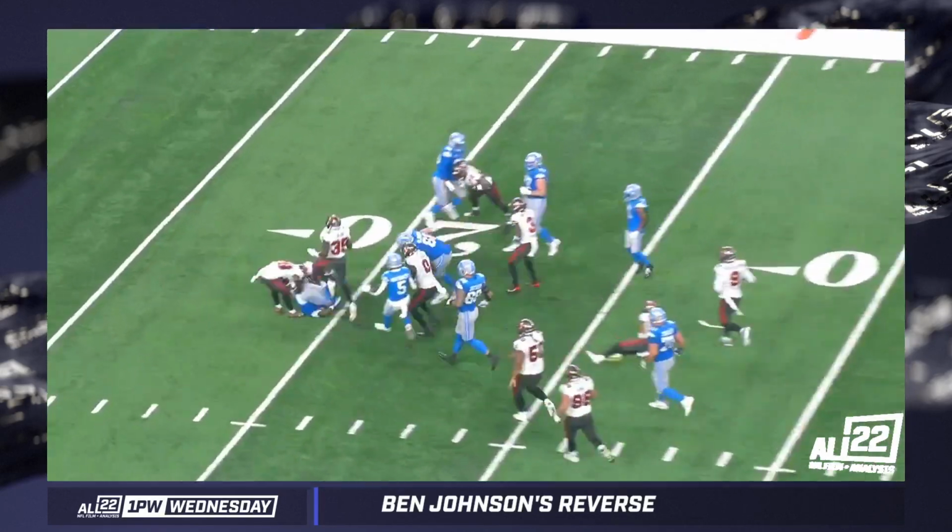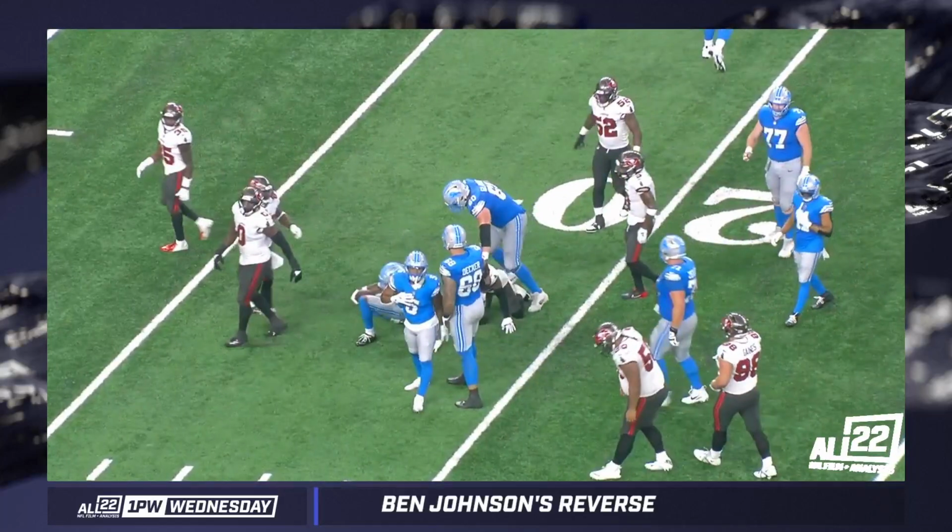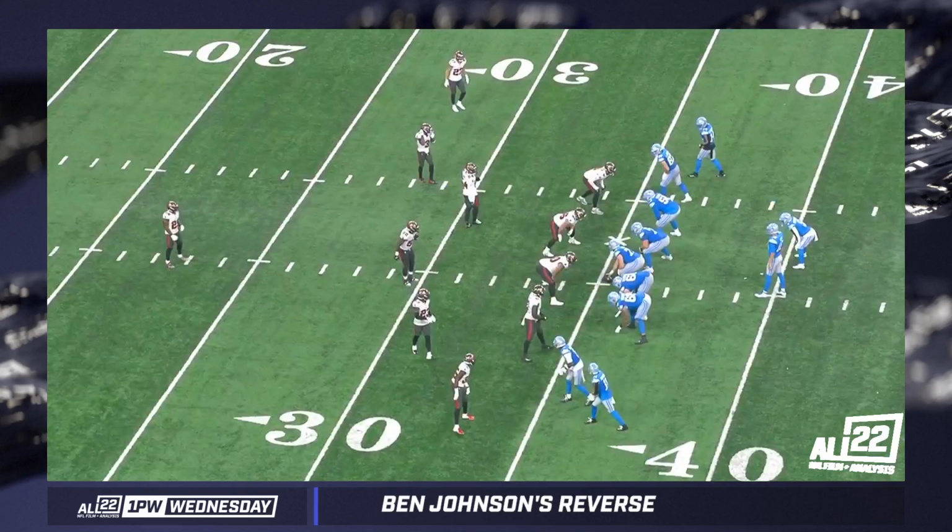So let's get to the blocking scheme. You're welcome to let me know what you think of that. I told you guys that this would go on a little long for talking about one play, but I thought that I needed to set it up a little bit.